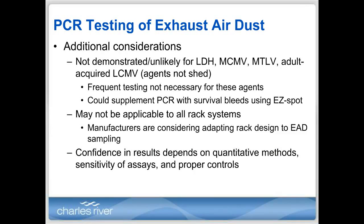So, additional considerations. Some things just aren't shed in the feces, such as lactate dehydrogenase elevating virus, mouse cytomegalovirus. Those things we really wouldn't expect to show up. But they're not going to show up in soil bedding sentinels either. And so if you're concerned about those, maybe you could do some survival bleeds with the EZ spot and might be able to pick it up that way. Also, it may not be applicable to all rack systems. You'd have to take a look at your own racks, see where the dust is accumulating.